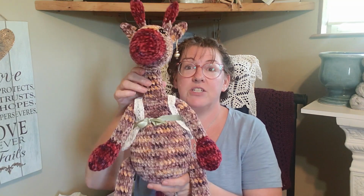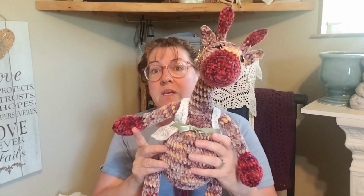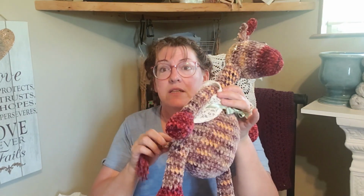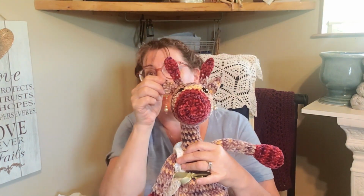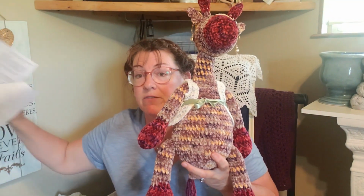Okay, so Gary the Giraffe did not want to be Gary the Giraffe. He wanted to be Petunia the Giraffe. So here we've got Petunia. This is how she turned out. She's so cute. It was very simple. It did take a lot of stuffing, but each piece is done individually. So you make each leg individually, the tail, the arms, and the head. And then the horns and the ears. They're all done separately and then sewn on together. You put your eyes in before you close up the head. But I think she turned out so cute. I think it's a great pattern. That pattern, again, is a free pattern from Yarn Inspirations.